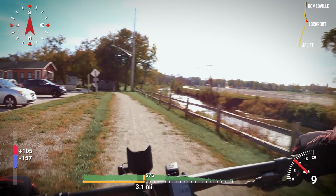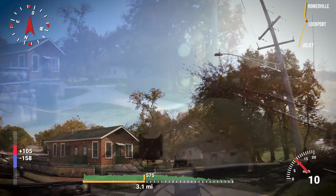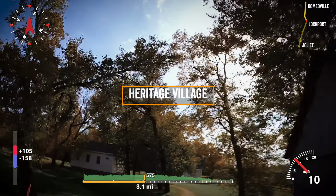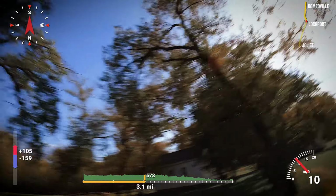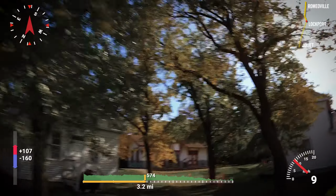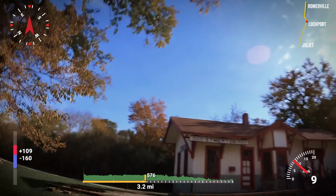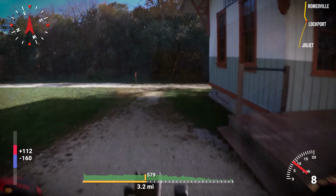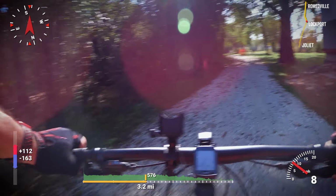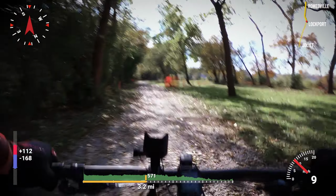And then enters Heritage Village, which is a collection of Will County's historic structures that have been moved to this location and restored. This section of trail just after Heritage Village was under construction, and it was a bit rough with chunky gravel and a few washouts to navigate.